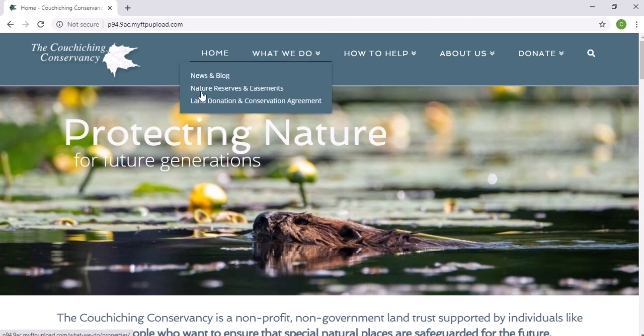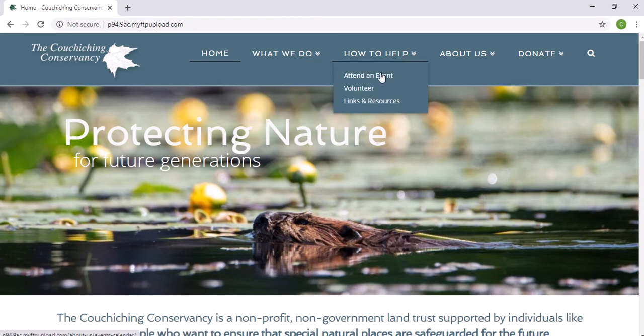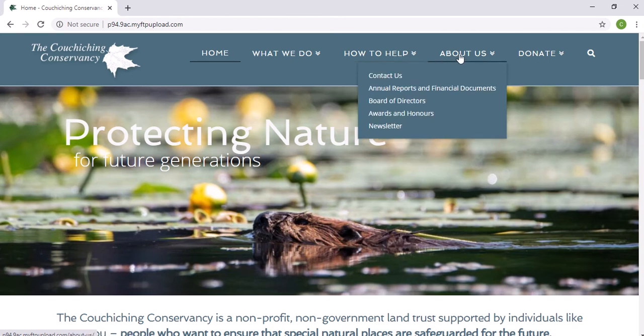And then the next thing obviously is the nature reserves and the easements. This has been a big change on the new site. We really did a lot of work on making it easier to find information, so you can expect that there. And then also land donation and conservation agreement. That is just detailed information, what they are, how it works, things like that. Next up on how to help is the event calendar, information for volunteering, different job descriptions, training dates, things like that, and then links and resources. So that's all in there.